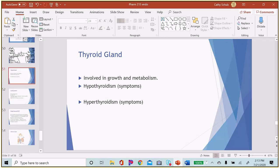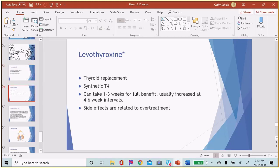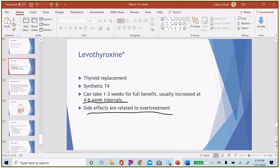So we just talked about those symptoms. If the person is hypothyroid, then we have to replace the thyroid hormone by giving them synthetic thyroid hormone. You're not going to really see the full benefit until they've been taking it for several weeks, and then people will get blood tests until they end up in the right range, and then usually they get the blood tests yearly. And the side effects can range from side effects to adverse effects, and they're related to overtreatment. So instead of the patient feeling normal again from being hypothyroid, they'll have symptoms of hyperthyroidism. So that's what we would look for.